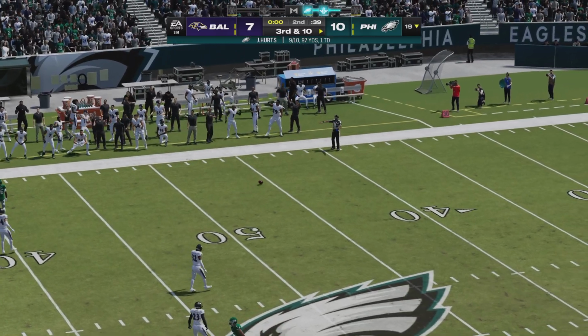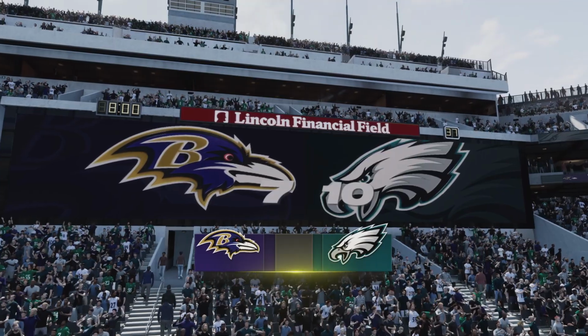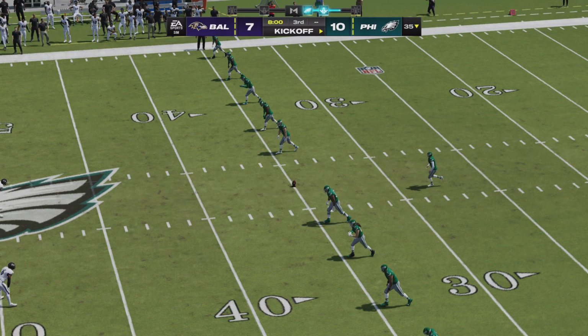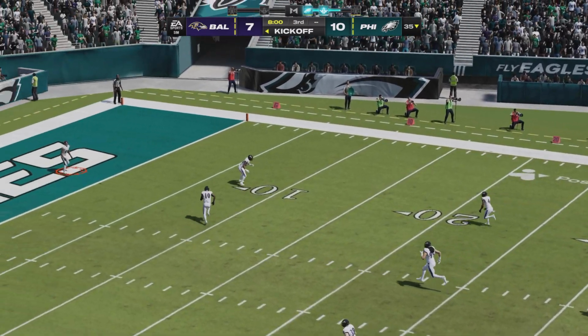And now this throw incomplete, and that is how this first half will come to an end. So we've hit halftime. Just a field goal separating these two teams at the break. As we'll get you down the coast to Orlando for Jonathan Coachman at REA Sports Halftime Report.